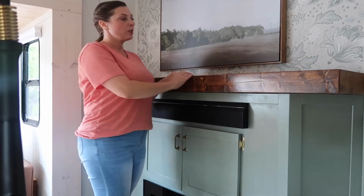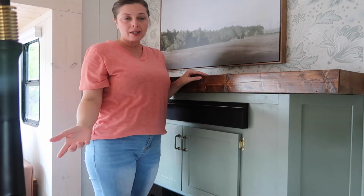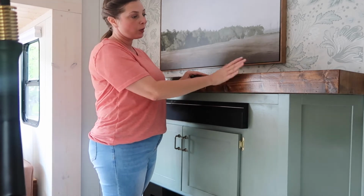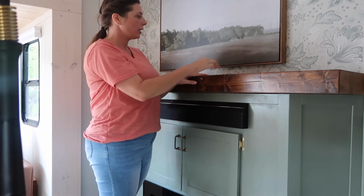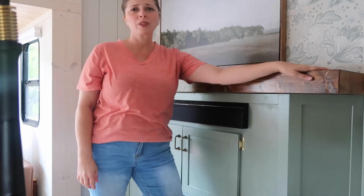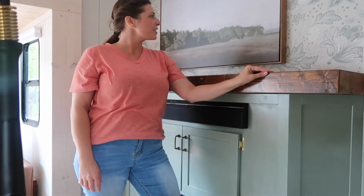They also did this really beautiful faux mantle. We didn't want to add a lot of weight by doing a big thick piece of wood, so they just built this hollow mantle and then stained it the same as the tabletop. And I believe the stain is early American, but it turned out really, really beautifully. And just looking at it, you wouldn't know that it's not real.